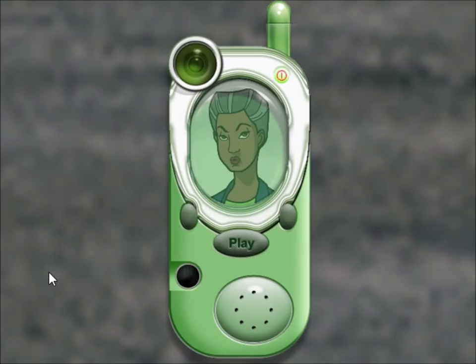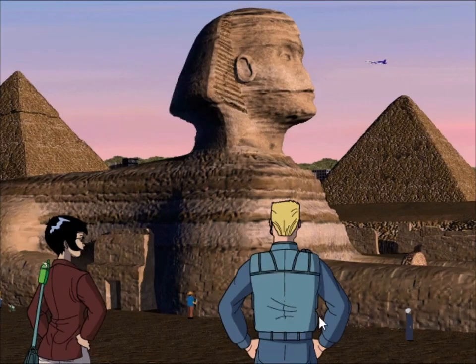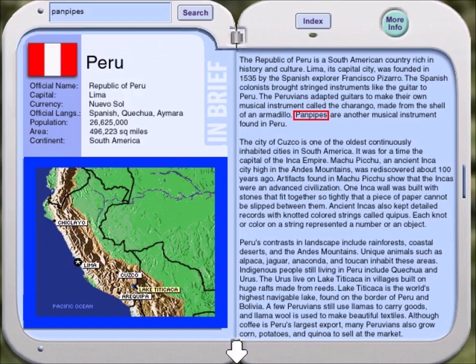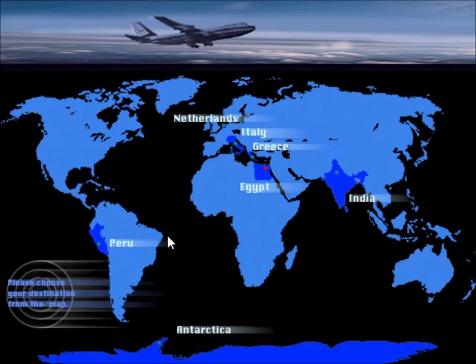100% does. Need some help, agents? That medallion may prove to be useful. Check the database for where panpipes come from. I already checked the database for panpipes, and that sent me to Peru. It could be possible there is something I totally missed in Peru.